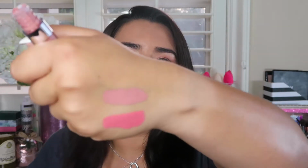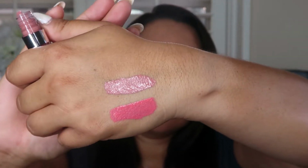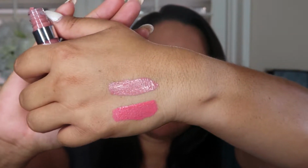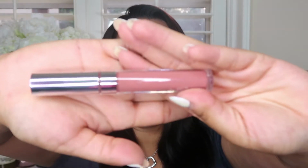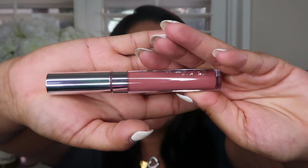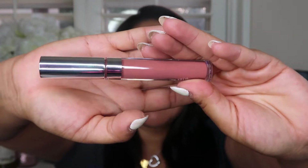Oh wow, I absolutely love that color. They do have a little bit of a sheen to them right now, and that's just because they haven't dried yet. This one is called Beeper, the infamous Beeper, which I believe is supposed to be a dupe for one of the Kylie Cosmetic lip colors, one of the first ones that she came out with.